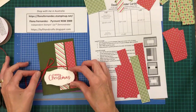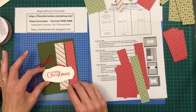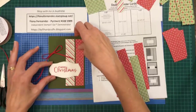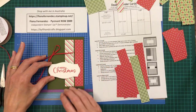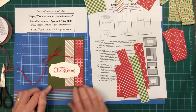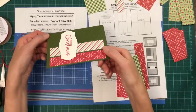Right, now I'm going to stick that there and then I think I'll stick the bow on. I think I'll come right over. Might line this up on the paper a bit, eh? Get a bit straight. Some days it doesn't bother me and other days it does. I think that's okay. Hard to tell where that bow's sitting there. Oh, that's tricky.